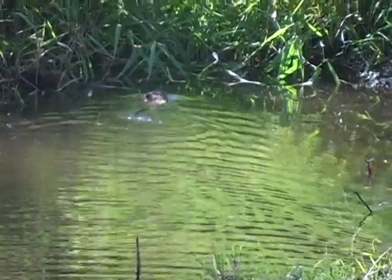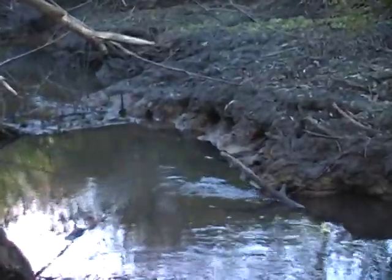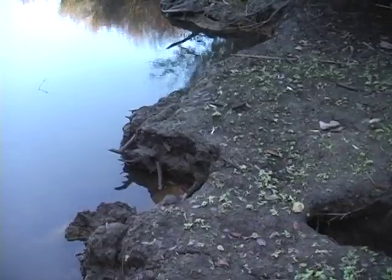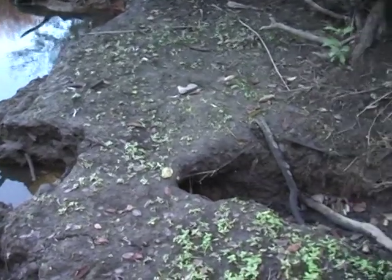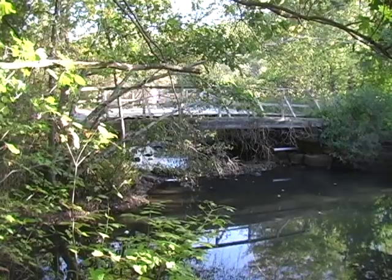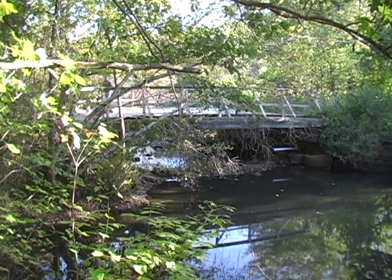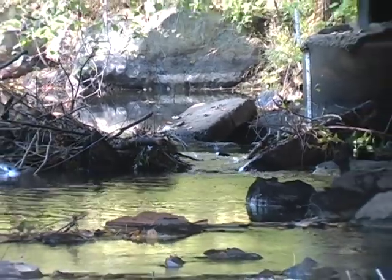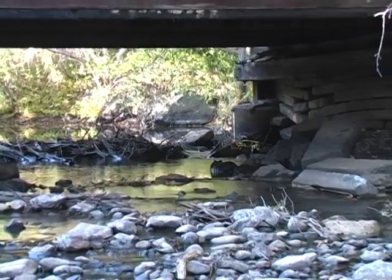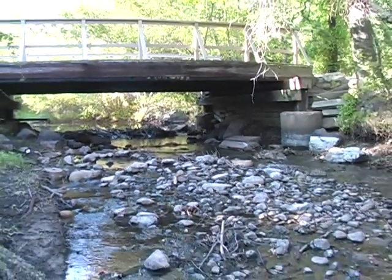Earlier, I showed a muskrat going underwater and disappearing. With the low water level, we can see the escape holes that the muskrats have dug. It's a battle between man and beast to keep some water flowing in the brook. It's not too often you can stand in the middle of the brook without getting wet.